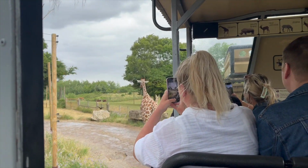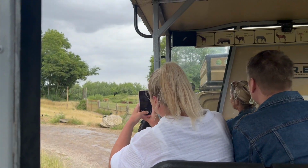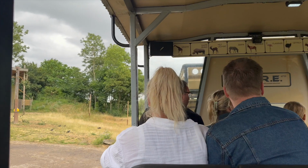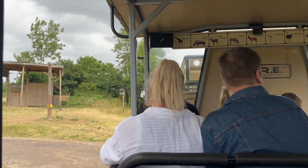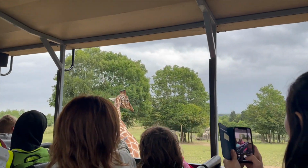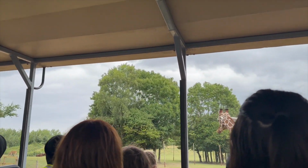But this is vision of another visit. This is Safari, ride into Africa, where you go on this little track and you see different animals. This ride starts at a minimum height of 1 meter. Very cool if you like animals.